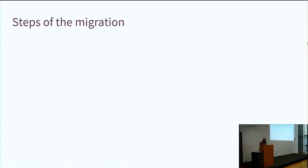Okay, during the upgrade. So the steps of the migration: first of all, you stop the development. If you don't want to spend twice the time, it's really important that you tell the customer there's no new dev during the migration process.